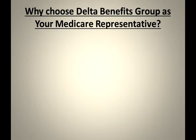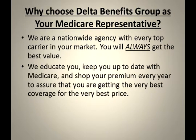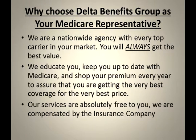So why choose Delta Benefits Group as your Medicare representative? Well, first off, we are a nationwide agency with every top carrier in your market. You're always going to get the very best value. We're going to educate you. We're going to keep you up to date with Medicare. We're going to shop your premium every year to assure that you're getting the very best coverage at the very best price. And most importantly, our services are absolutely free to you.